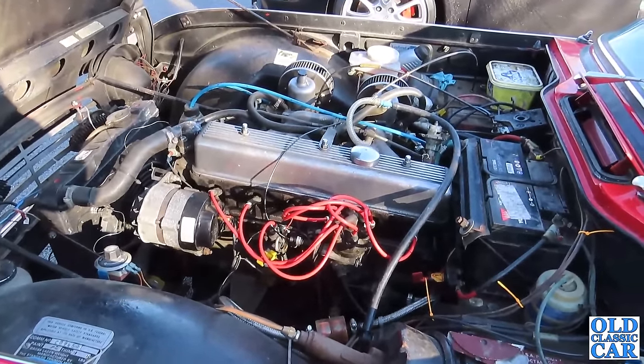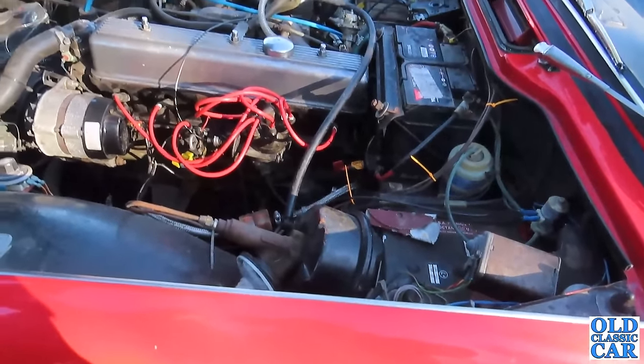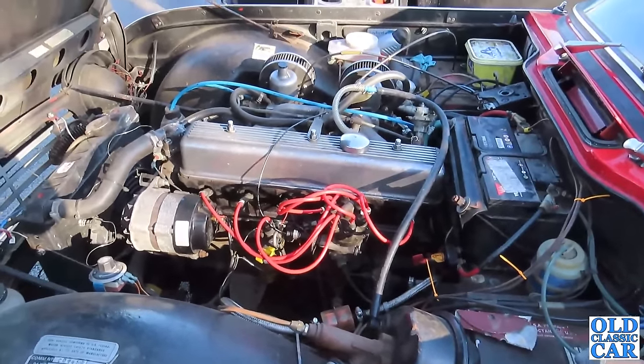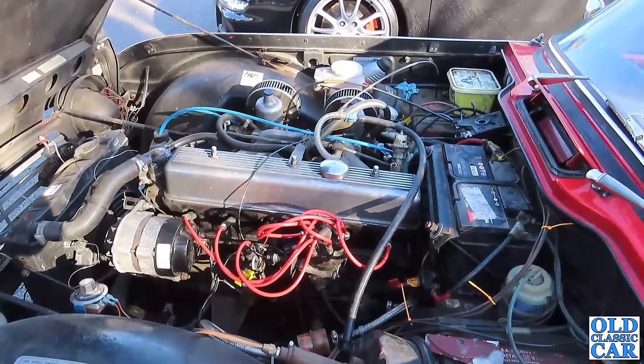Yeah. Twin shoes. Right. I put a servo for the clutch because it was a bit heavy. For the clutch? Oh, right. Servo for the clutch. Wow. This one was particularly heavy. Was it? Right. I did try putting a new pressure plate on, but it didn't make a lot of difference.